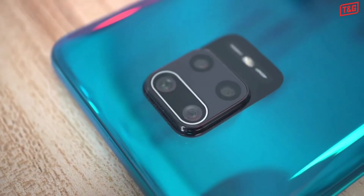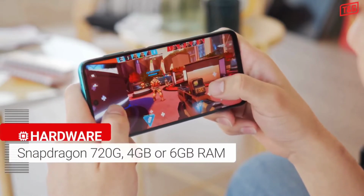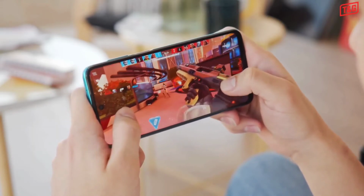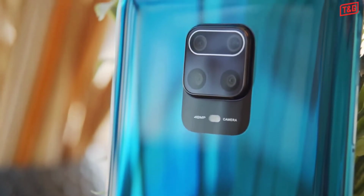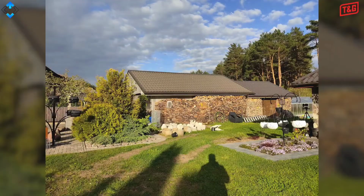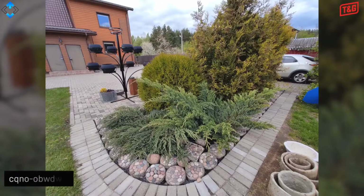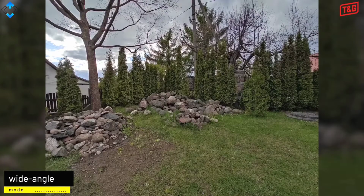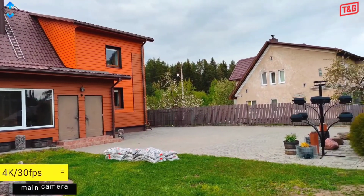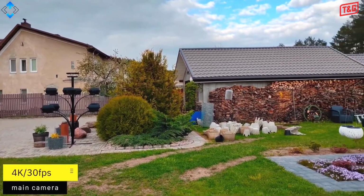Xiaomi's Redmi Note 9s might be a budget phone, but its performance is decidedly mid-range. With the help of the Snapdragon 720G and 4 or 6 GB of RAM depending on the variation, you are getting very good performance from this device. Xiaomi Redmi Note 9s comes with 4 rear cameras which are housed in a big square camera module. The main camera here is a 48 megapixel shooter that uses a Samsung image sensor. There is also an 8 megapixel ultra wide camera, a depth sensor for portrait shots and a macro camera for close-up photography. You can record 4K video at 30 fps and 720p super slow-mo video at 960 fps.